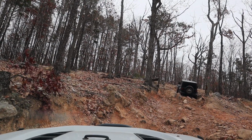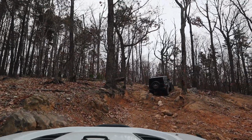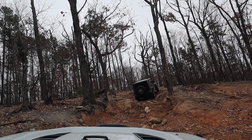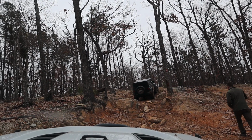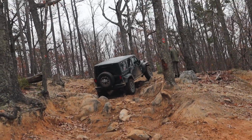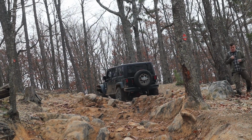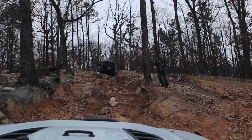So anyway, on at least this section of Daniel, there appears to be two different lines that you can take, a tough line, which is kind of on the left, and then a little bit easier line on the right. And that's James up there. James is going to go through and start spotting people. And once Lawrence gets over that obstacle, who's in front of me, and I think right now I am the second Jeep in line, or maybe the third Jeep. Sebastian might be up there ahead of me.